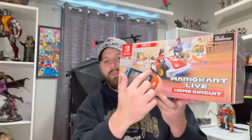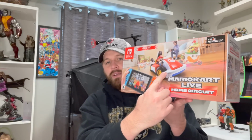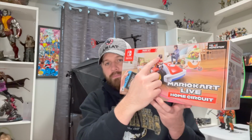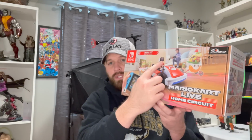If you have not seen what this is, you need to check it out. In Gamers Alley, they were actually doing this back in the back. A guy kind of gave us a tutorial on it. And this is one of the coolest things I've ever seen. This little remote control car is controlled by your Switch. It has a camera right here, and on your Switch, you're actually seeing what's on this camera.